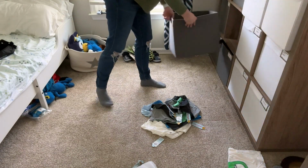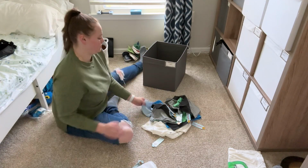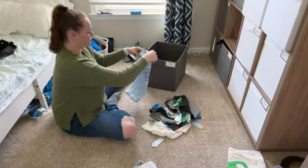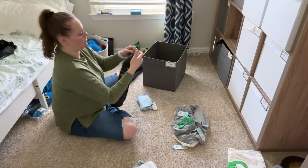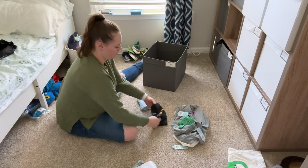And just when I thought I was done, I found a whole bunch of new t-shirts sitting on top of the cube organizer for my son. We just got them from Target, so I'm gonna fold those up real quick and pop them in his drawer.